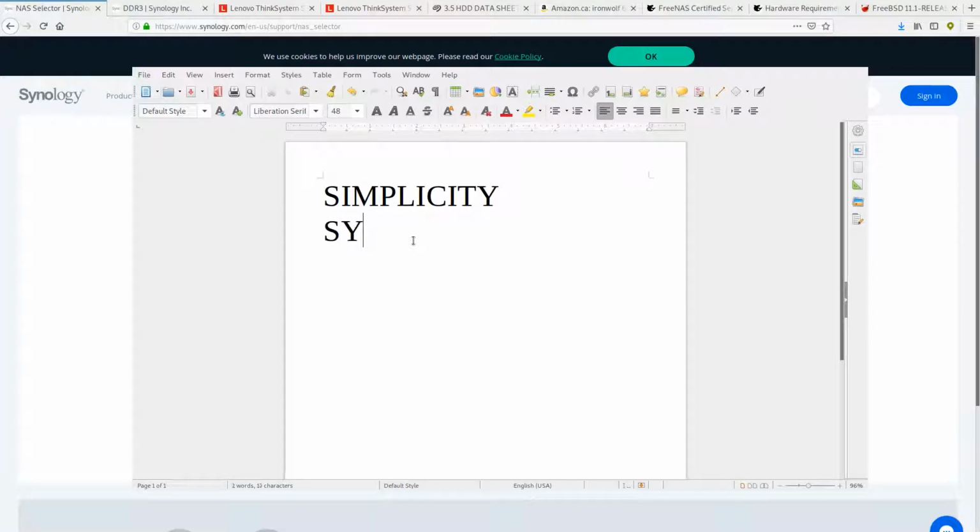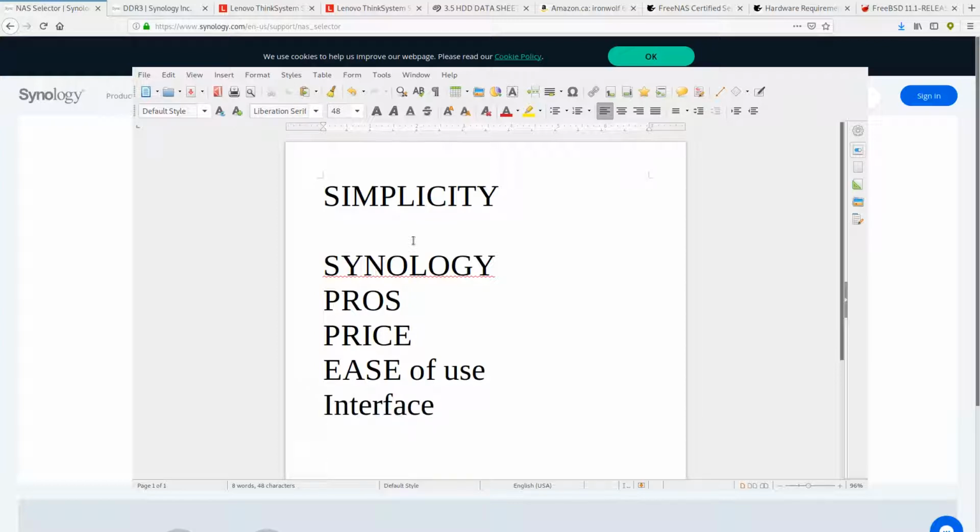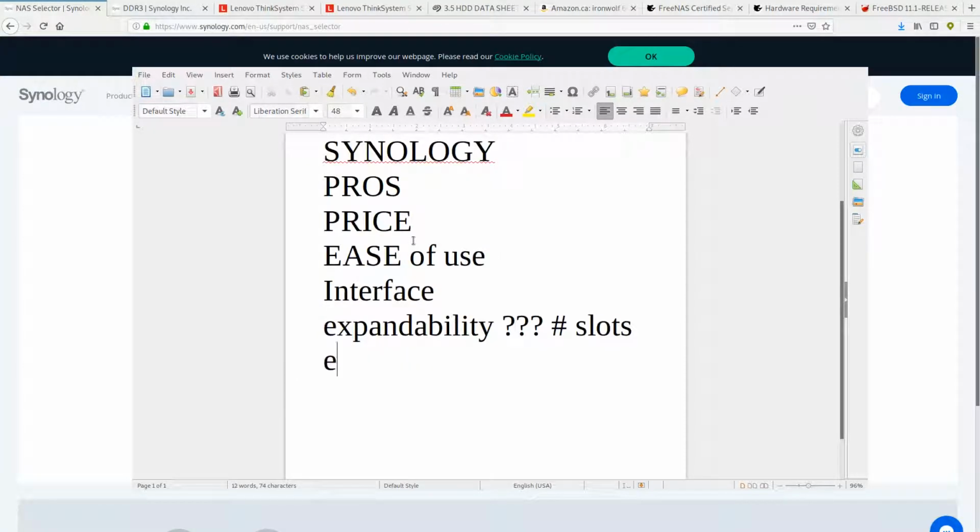So I'm looking at Synology. What are the pros? Price. Ease of use. Interface. Possible expandability. But that's sort of questionable because expandability can be many things, like number of slots. It could also be expansion shelf. So stuff like that.